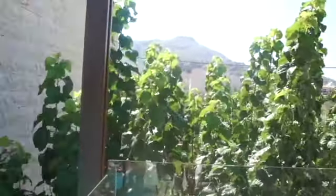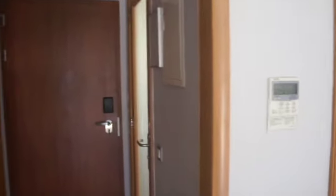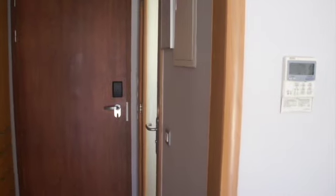And then going back to the doors to walk back through the room. So yeah, nice size room, plenty of storage, plug points, etc., aircon. So yeah, all in all, a really nice modern room. So I'll finish off with the bathroom.